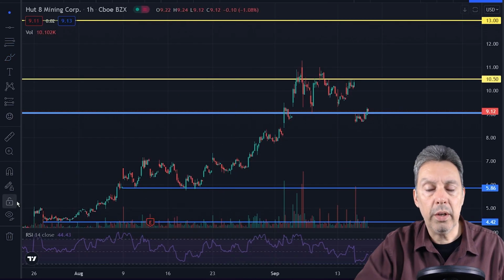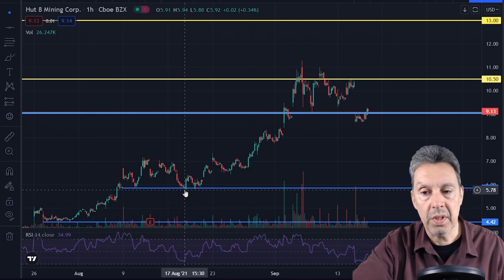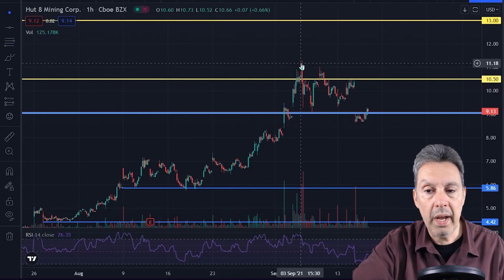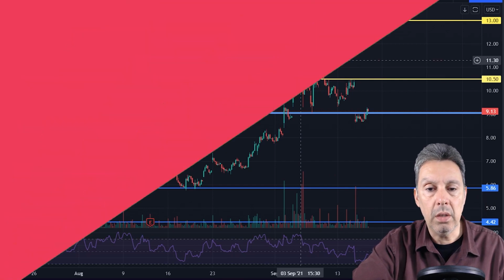So let's take a quick look at HUT 8. You can see that on August 17th, HUT 8 was under $6. Well, in just less than 1 month, this ran from $5.86 up to, at its peak, around $11.30. That's a double.